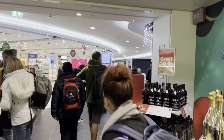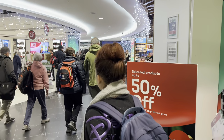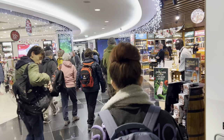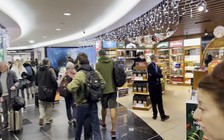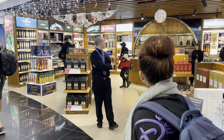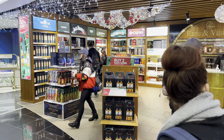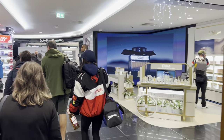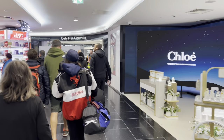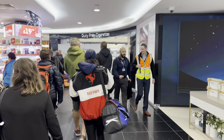Okay, so security all done. That was nice and easy. Just make sure you take anything bigger than tablets, laptops, etc. out, but any small electricals were fine. Have a little wander through duty free here, see if anything jumps out at us price-wise. But yeah, that was nice and easy, very organized as well. Stick to the rules and you'll fly through no problem. Just make sure you do everything you need to do, belts off, etc.